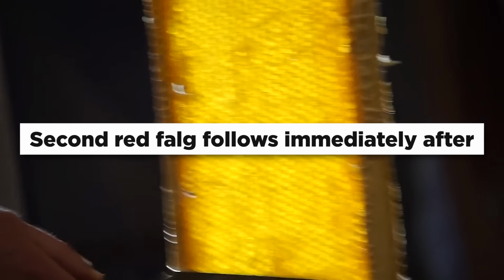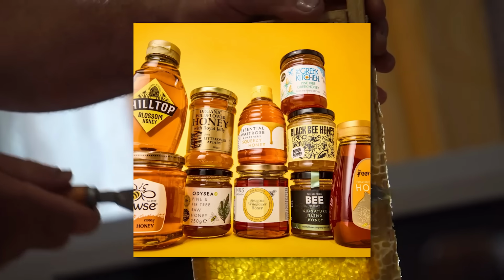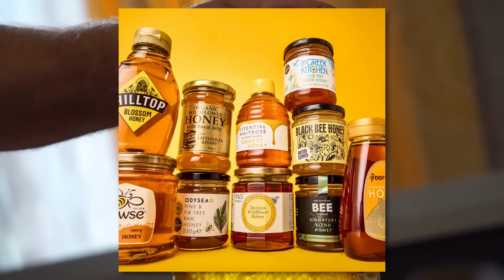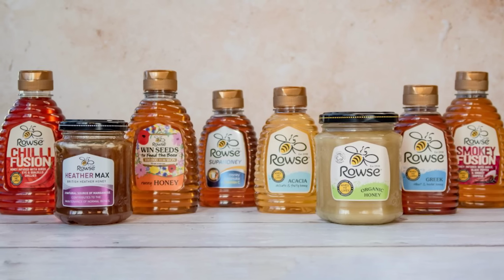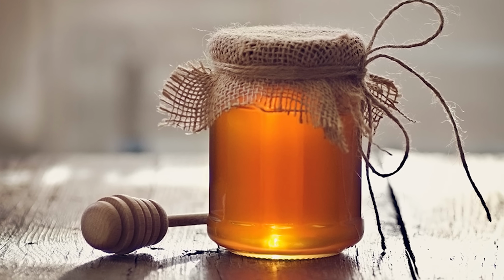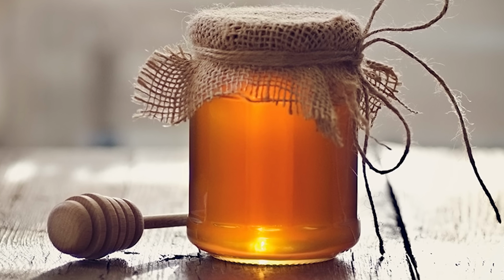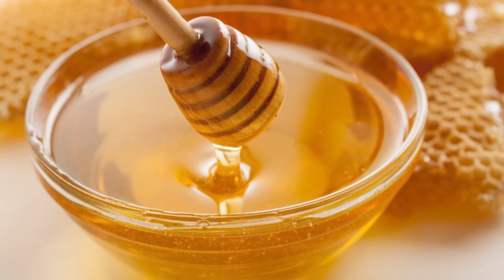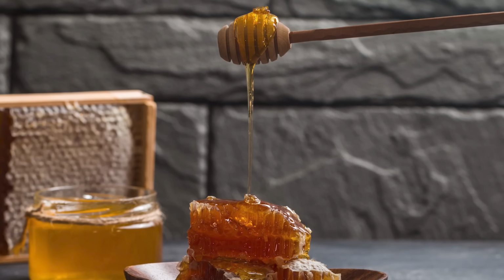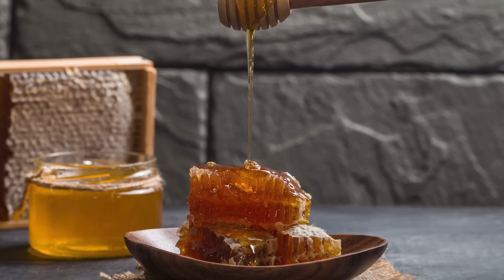The second red flag follows immediately after. Look at the label again and check whether it says packed in UK or product of UK. These are not the same thing, and the difference matters enormously. Packed in UK simply means foreign honey was jarred here in Britain, nothing more. The actual honey could have travelled from China, been bulked out with rice syrup in a processing facility, and then stuck in a nice British-looking jar with pictures of bees and flowers.